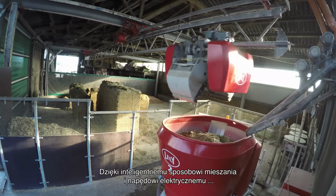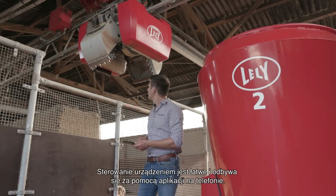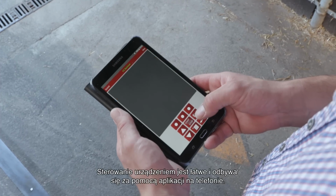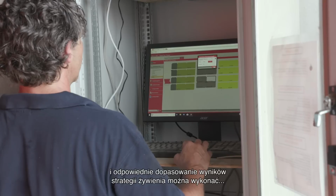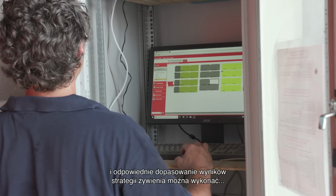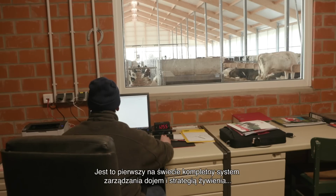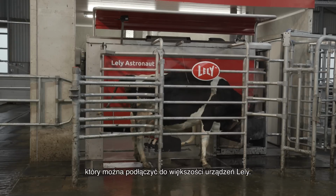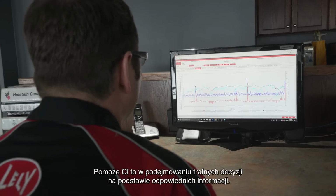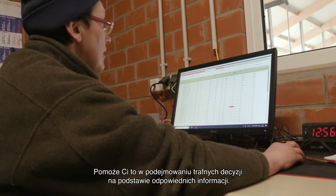Thanks to a smart way of mixing and the electric drive, the running costs are extremely low compared to conventional ways of feeding. Controlling the machine can be done easily through an app on your phone. Changing rations, feed types, and feed settings, as well as monitoring and fine-tuning the results of your feeding strategy, can be done with the Lely T4C management program. This is the world's first complete business management system for milking and feeding, and can be connected to most Lely equipment. It provides you with a total insight into your farm's performance and helps you make the right decisions.